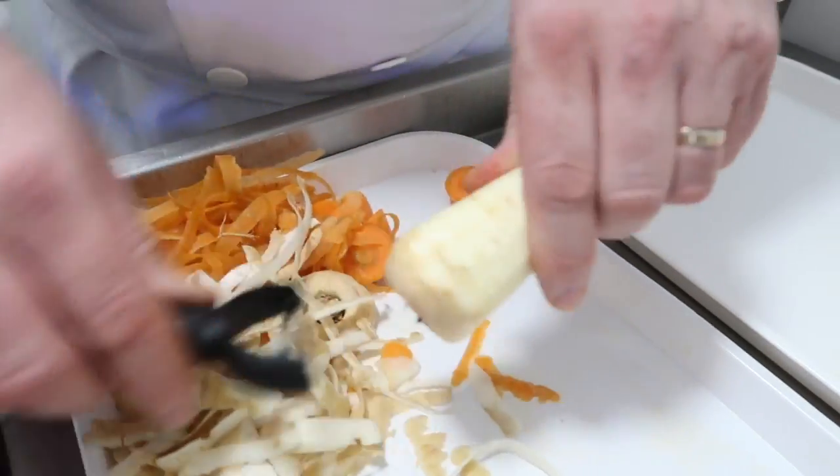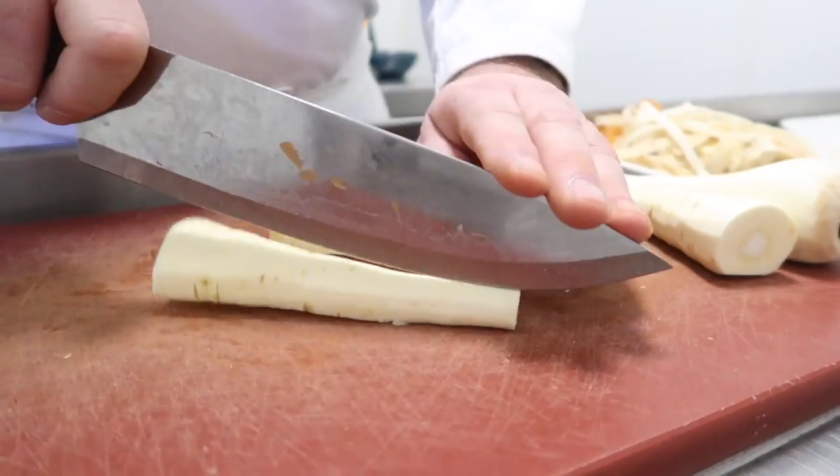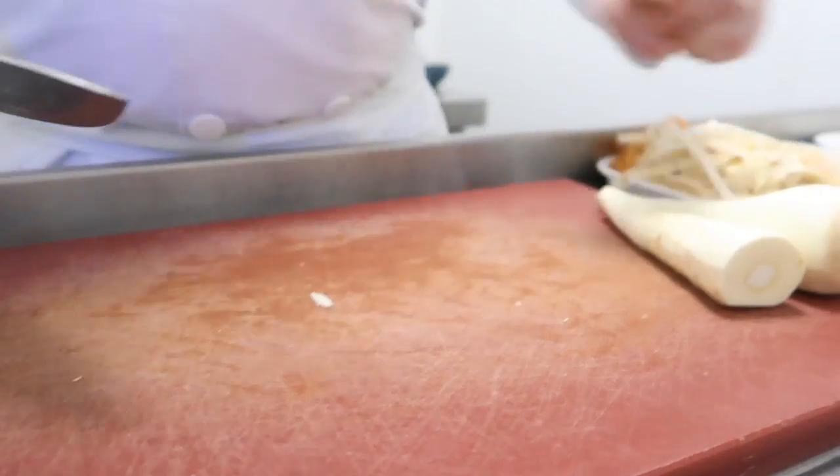Top tip for parsnips, what you want to do is peel them, cut them into quarters, parboil them, and then put them into your oven to roast, and then in the last 5 minutes just add a little bit of maple syrup, my favorite, and then they'll have a really lovely glaze on them.